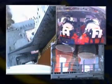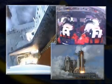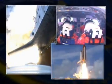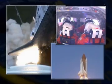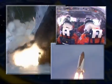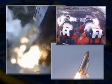Engine start. 3 at 100. 102, 102. Auto throttling. 3 at 104. Looking for the roll. There. Discovery has cleared the tower. Discovery, roll program. LVH. Roger, Discovery. On the right.